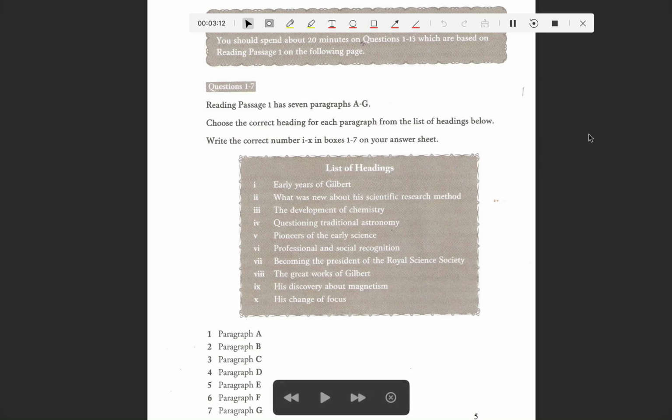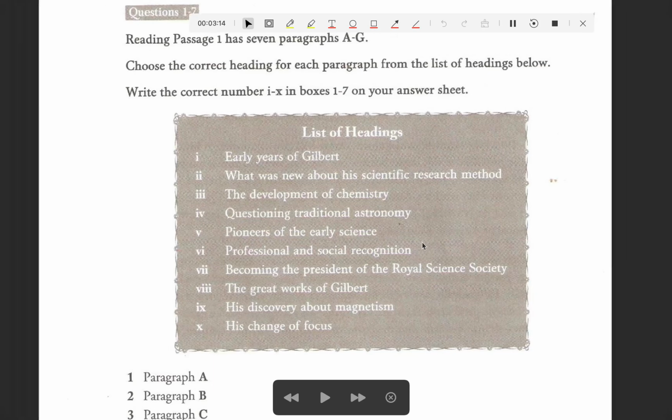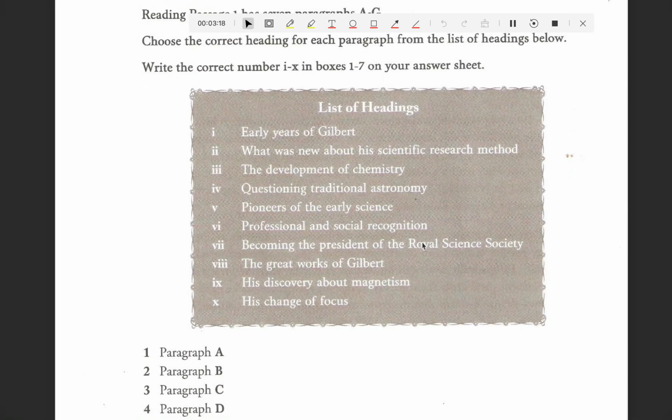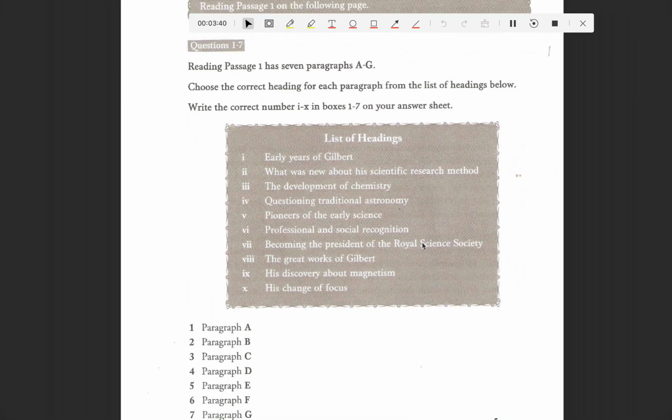You will see the page that I've opened up here is for the list of headings questions, which we'll attempt first, and I will break down the strategy for this set of questions. Then there's another strategy for true, false, not given, and another one for no more than 2 words. There are different strategies for every section. If someone ever tells you that there's one strategy for all of them, it's incorrect. It's just not possible. That's not how it works. Every section needs their own strategy. So let's talk about this one right here in front of us.